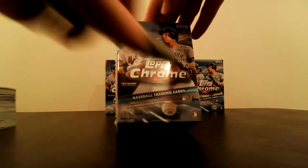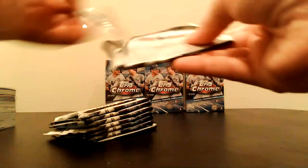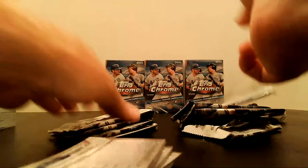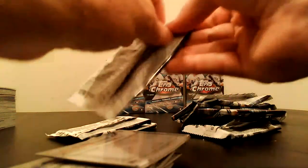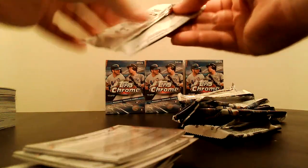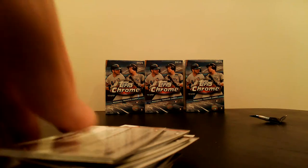Here we go. That's the hope. No color yet. Let's get something. Maybe it's saving it up. All right, here we go. Box seven. Good luck.